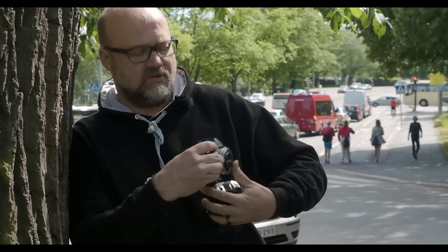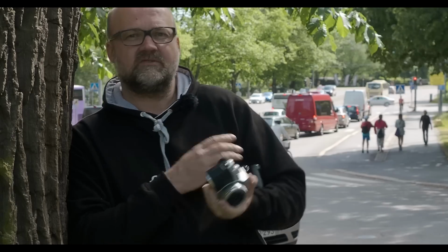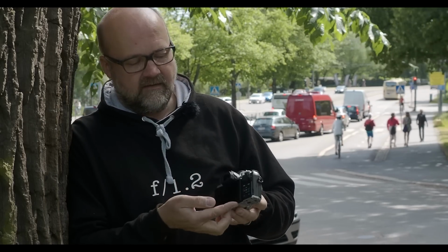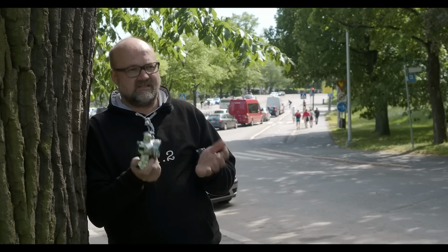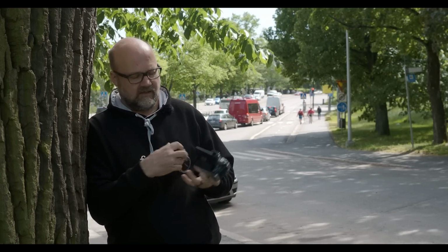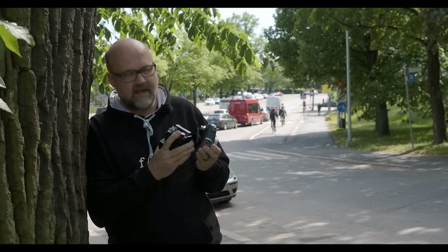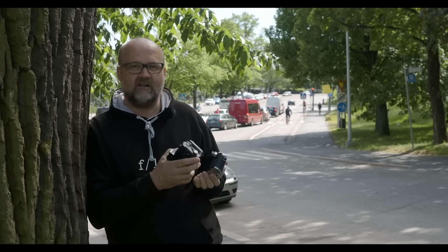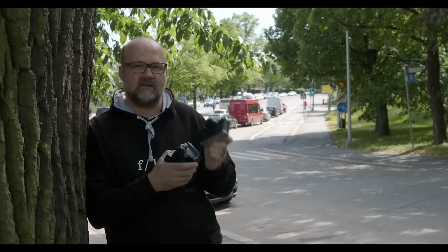The EM5 Mark II has a so-called articulating screen, and it's actually hard to have 2 cameras in your hand with no straps on them. And this one, the EM10 Mark III, has a tilting screen. And for still photography, which this is mostly all about, I actually prefer the tilting screen when making images. For video, the articulating screen is a bit better. But because I am the head judge, the dictator of this battle, and I will decide the winner, this round goes to the young contender because of the tilting screen, which I like a bit better when making images.